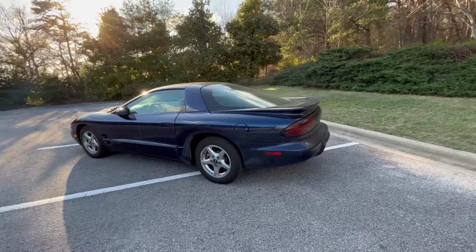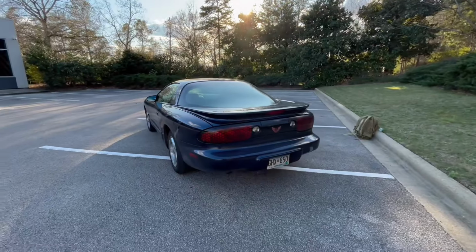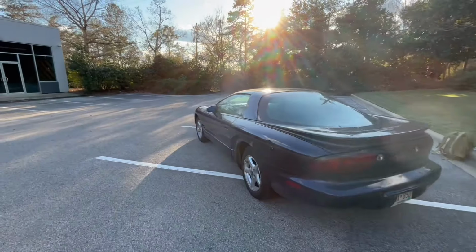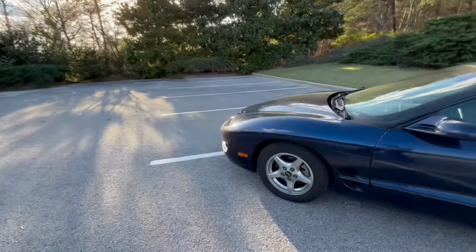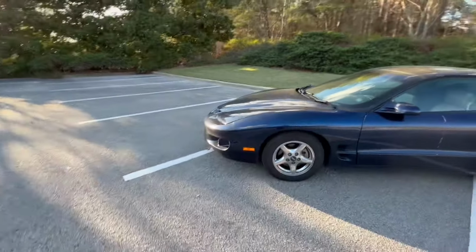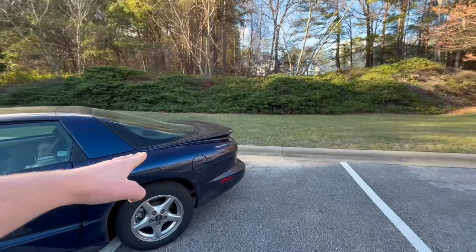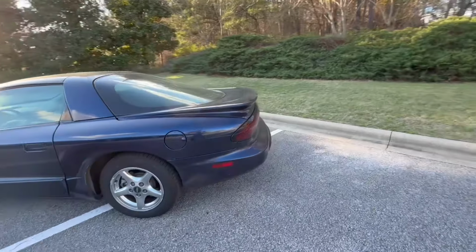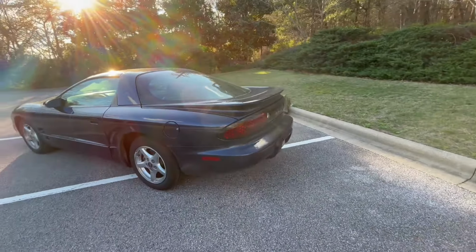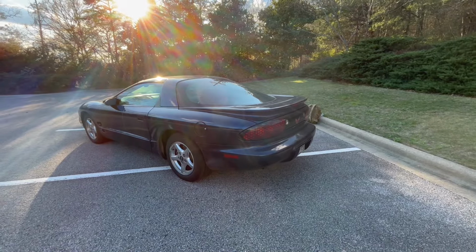Another thing that's kind of annoying, but it's really not that big of a deal, is parking this guy. The hood is so long, and so that makes it kind of difficult to see where you're at, at least when you're pulling into spots. Backing in is a little better, but as you see here, it's like go straight and then drop off immediately. So you kind of just have to be mindful when you're backing into places so you don't hit anything. But that's honestly not that bad.